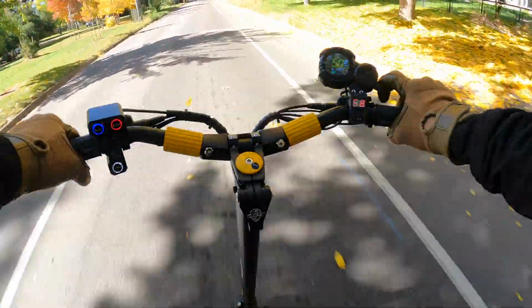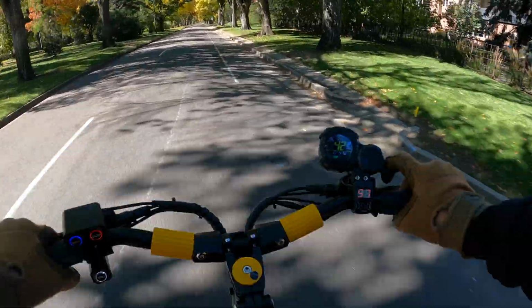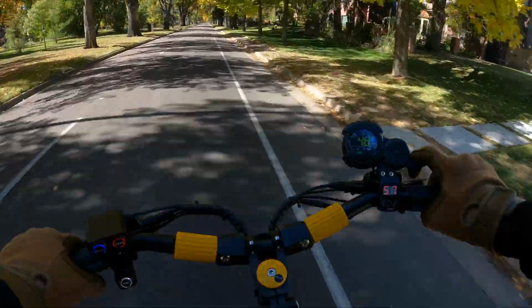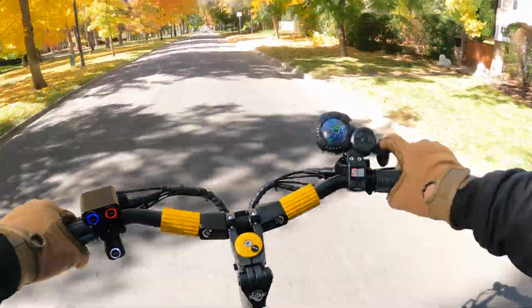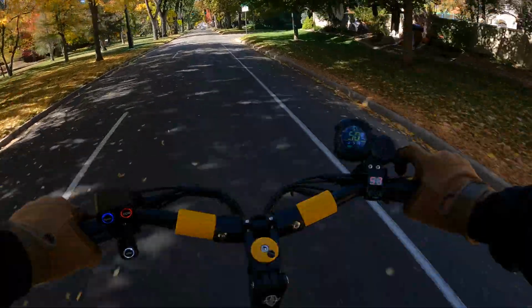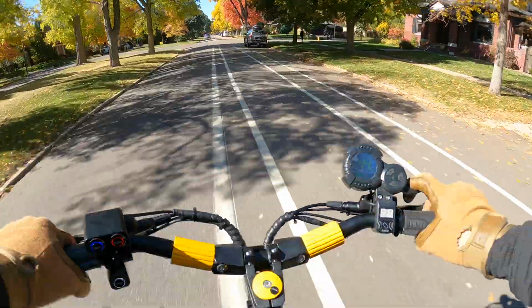Man, fall is awesome. One of my favorite times to ride. Weak horn though, this horn sucks. The front light and the horn, they're not the greatest. Let's see how this thing does on range. Still in sport mode. I'm surprised it's still letting me do it in sport mode. It normally has a 2-minute limit, but I guess, oh, there it goes.